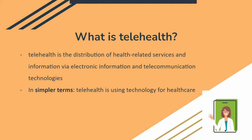First up, we have what is telehealth with Lila. What is telehealth? Telehealth is the distribution of health-related services and information through electronic information and telecommunication technologies. In simpler terms, telehealth is using technology for healthcare. I used a little picture at the bottom right so you can see an example of telehealth.